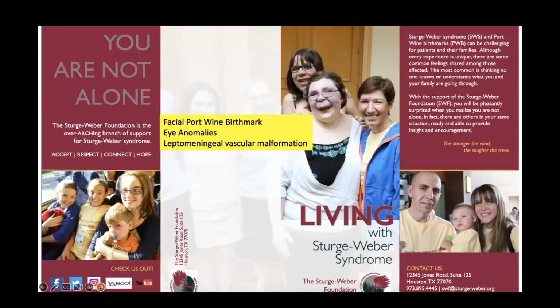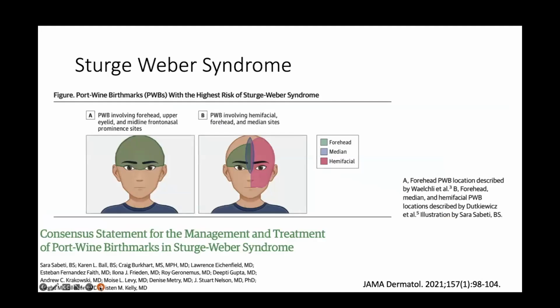Here it is. This is what you all know better than me, especially at these lectures. I'm not going to say any more. And then the at-risk areas: forehead area, and the scary one is that median one. That's the one where I might miss a nevus simplex, that little angel kiss, or the Sturge-Weber syndrome. That's the one that keeps me up.